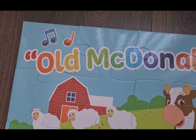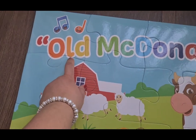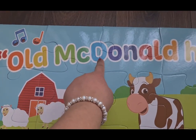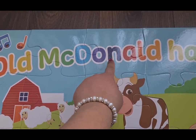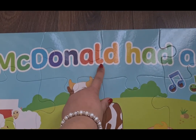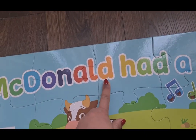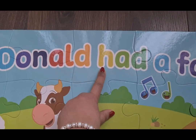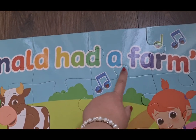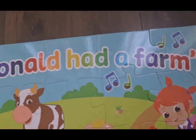Can anyone guess the colours? So we have orange, light orange, yellow, green, blue, purple, red. Well done.